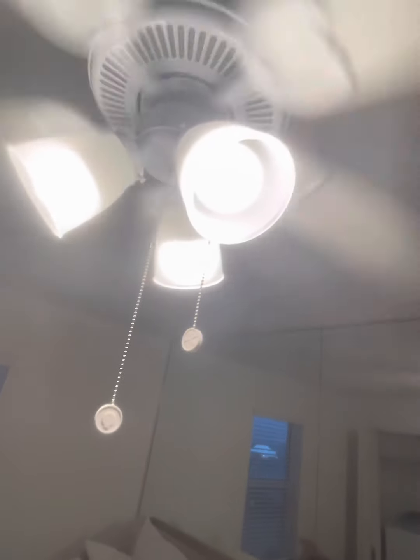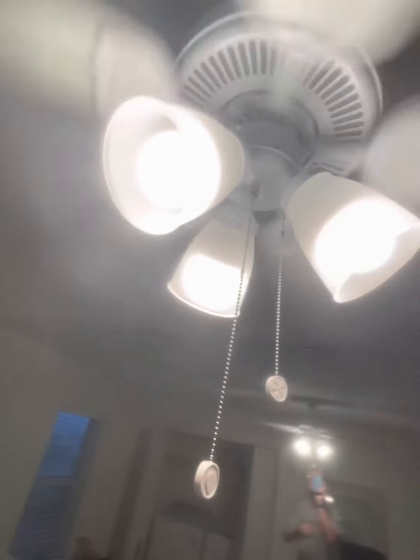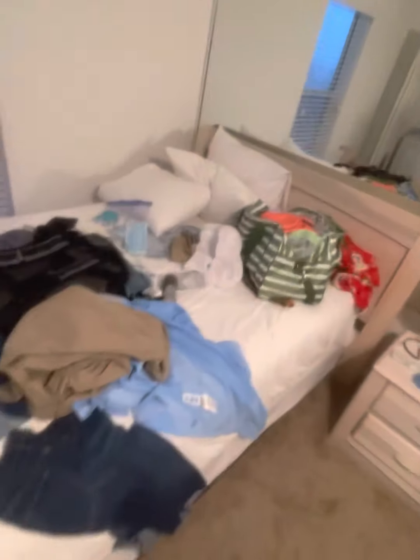There's the air conditioner. Here's another fire alarm, smoke detector, carbon monoxide detector. Oh, look in the mirror. Who do you see? Hey now. So I have a ceiling fan, which I like. I'm gonna turn it on high. It's really hot. Yeah, here's the two beds.